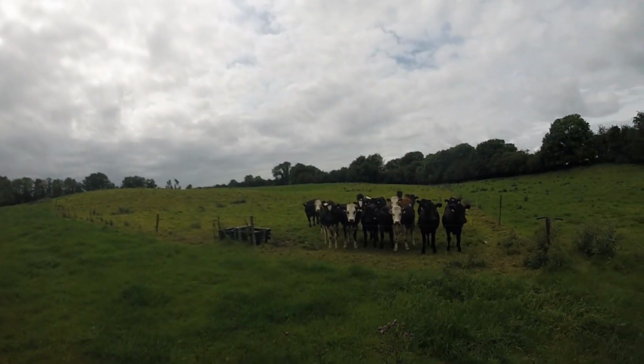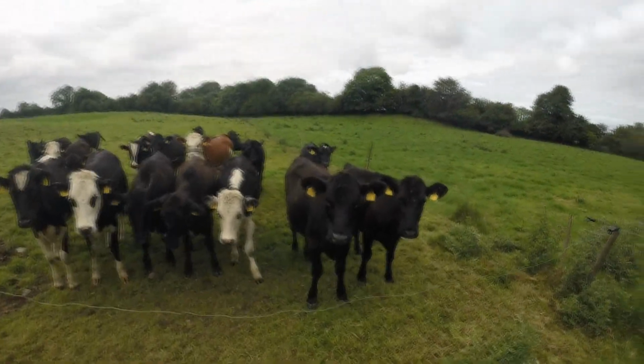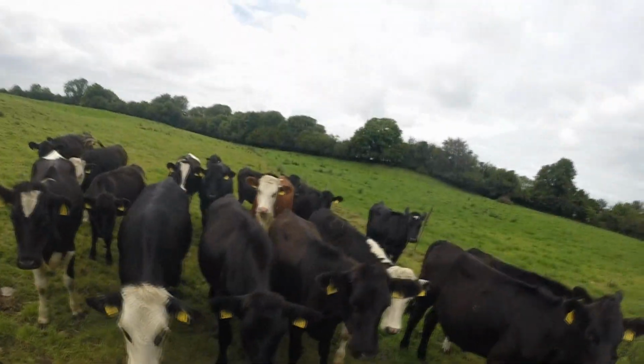There's 1, 2, 3, 4, 5, 6, 7, 8 paddocks in this field, and that's kept this batch of heifers and another batch of bullocks going. The bullocks are actually further down, so we'll get to them. So we can cross here now.